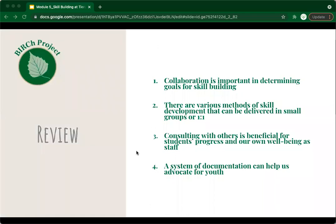So if you all attended the last training, Module 4, Skill Building at Tiers 2 and 3, setting the stage for intervention implementation, you learned quite a bit about what it takes to implement interventions at Tiers 2 and 3. Notably, we hope you took away 1, that collaboration is important in determining goals for skill building. 2, that there are various methods of skill instruction that can be delivered in small groups or one-to-one. 3, consulting with others is beneficial for students' progress and our own well-being as staff. And 4, a system of documentation can help us advocate for youth.